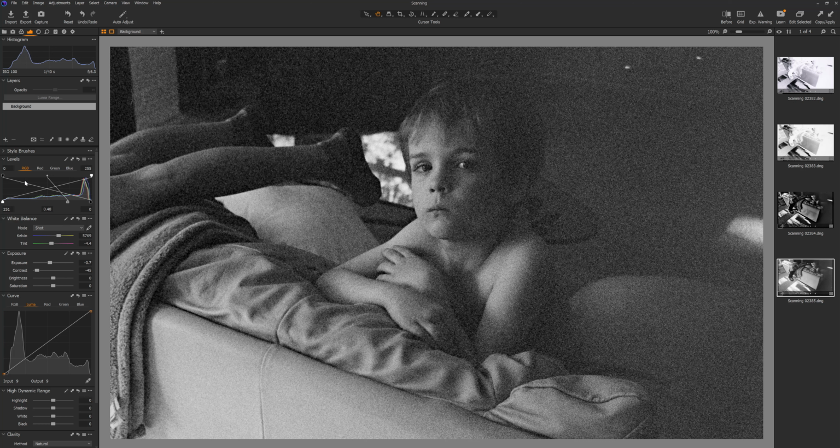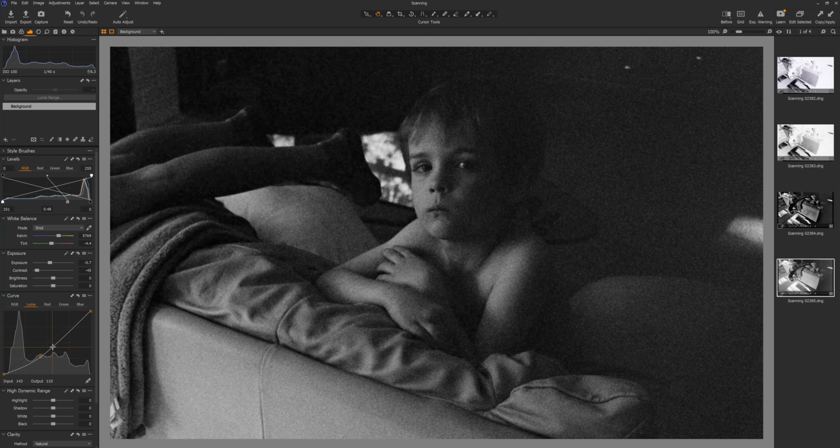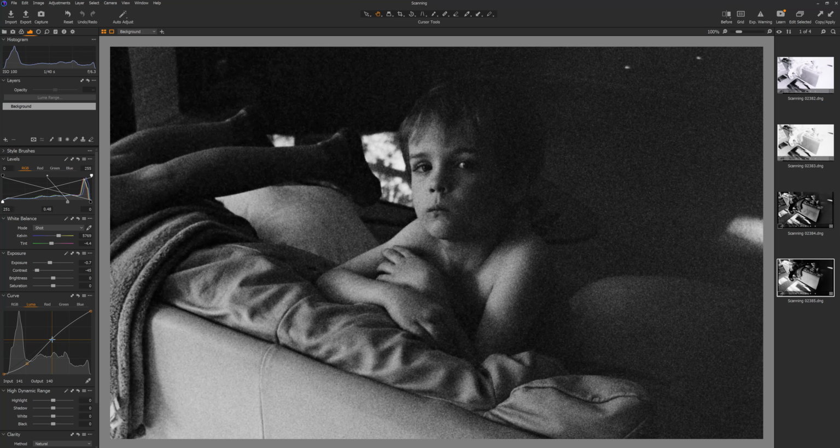Notice that my black point's not quite lined up yet. And I think that I'm okay with that because I'll come back towards the end and work that final black point. But here I am wanting to find where is that right bend. Something, getting closer. Right, this S shape.